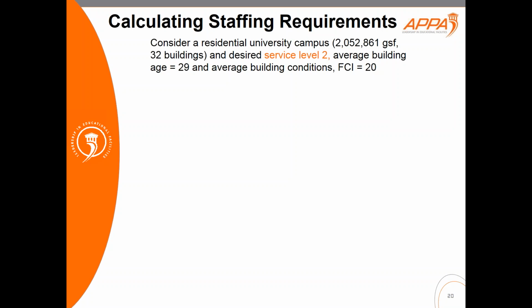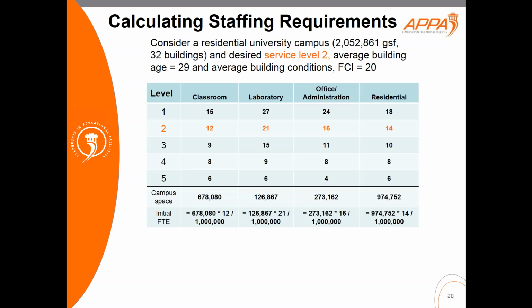And let's say they wanted to operate at a service level of 2, recognizing that their buildings had an average age of 29 years out of a typical 50-year life, and that the building conditions resulted in a facility condition index of 20, or 20%. So they had a fair amount of what would be called deferred maintenance.